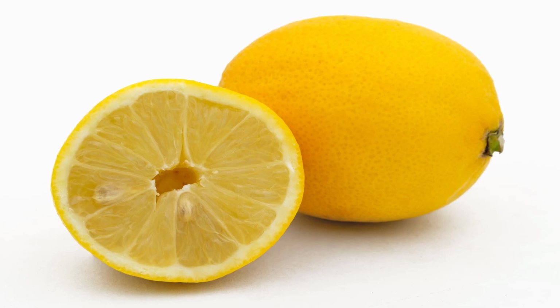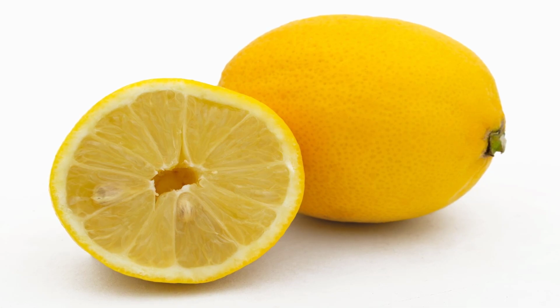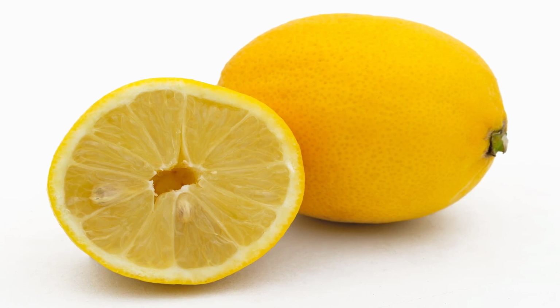Peel and crush some fresh turmeric. Take 1 tablespoon of the fresh turmeric paste and add 1 teaspoon each of honey and lemon juice to it. Give it a mix and consume it in the morning on an empty stomach.